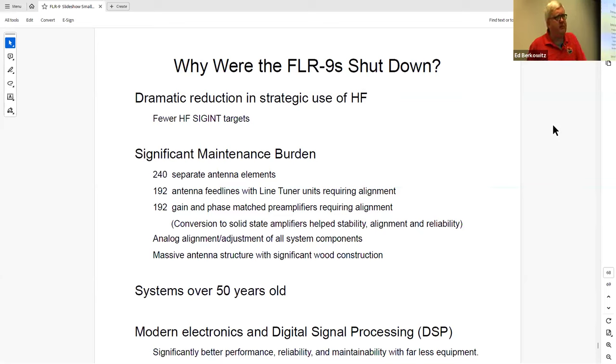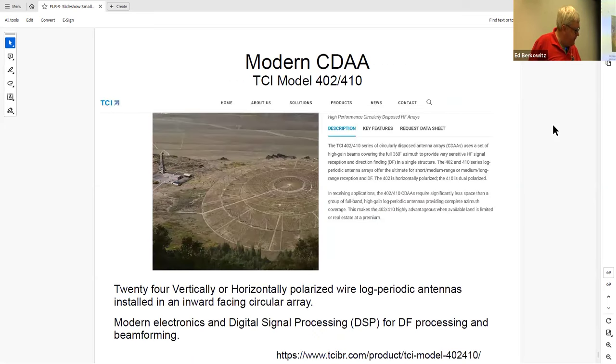Modern digital signal processors, the ability to do correlation processing, the ability to digitize signals, build digital calibration tables to eliminate the need for physically and mechanically phase matching stuff, make this type of system obsolete. Now, PCI Corporation, they are a big contractor in signal intelligence stuff. They have diagrams, they have pictures, they have cartoon photos of their proposed elephant cage of the future. I don't know if they've ever built one. I'm not sure if they've supplied one.